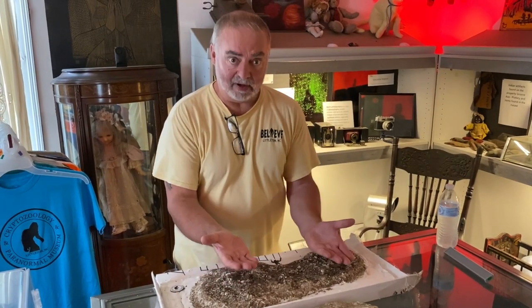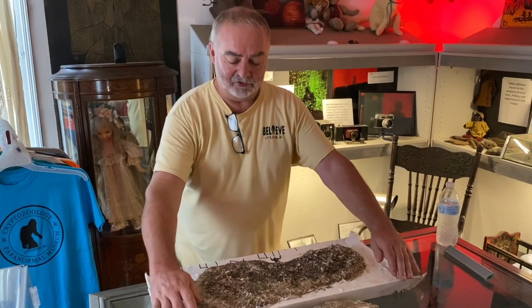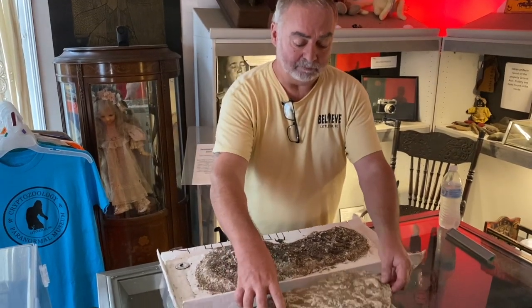You can see this is a big print. I'm carrying it out. It's still damp. Unfortunately, it's starting to break a little bit. That's why it's in this bed of plaster of Paris. This is the newest one.